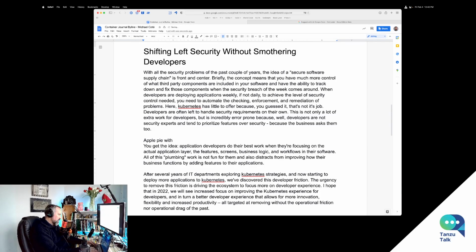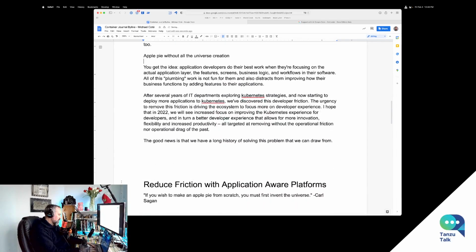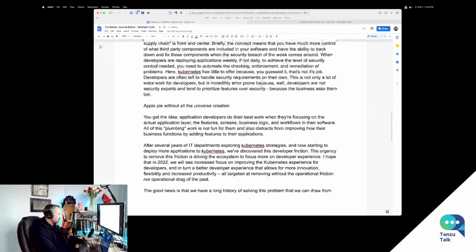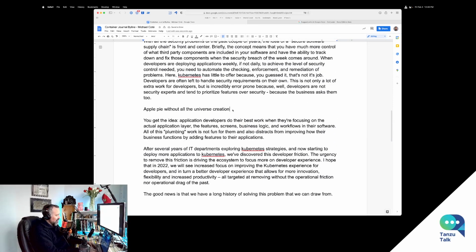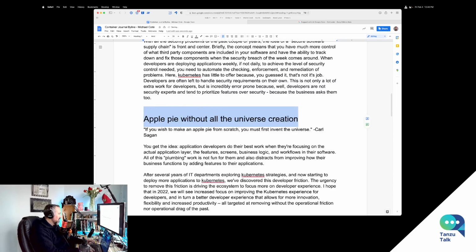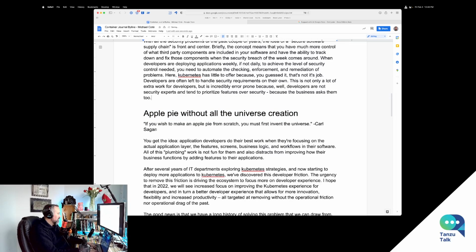Apple pie without all the universe creation. Let's see. You could do this more artfully, but one of the great things about a deadline, even though I don't have a deadline, is that it forces you to stop trying and just go with something.